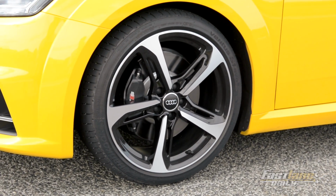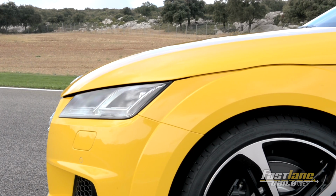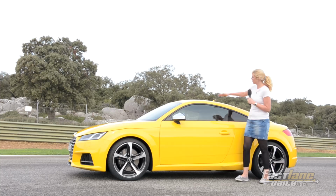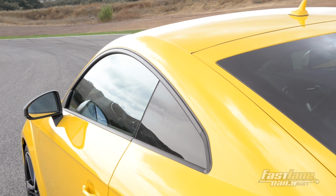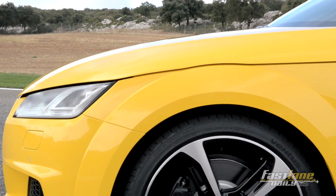So let's talk about this side. I pretty much like the front, and I also like the side of the new TT. The front looks more aggressive, and I think the side is beautiful as well, as the roofline is a little bit tapered. There's this strong, edgy tornado line starting at the front, going to the rear.